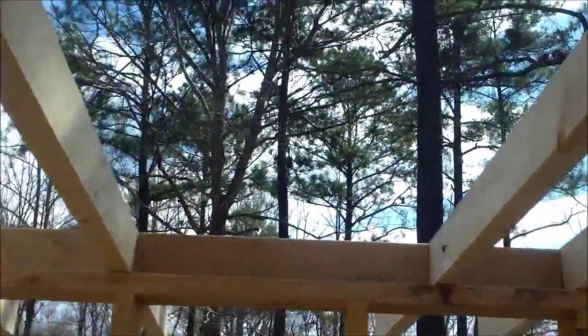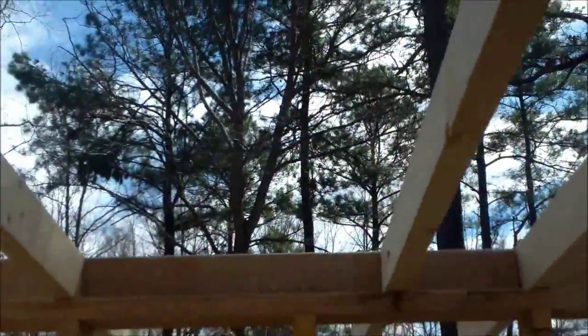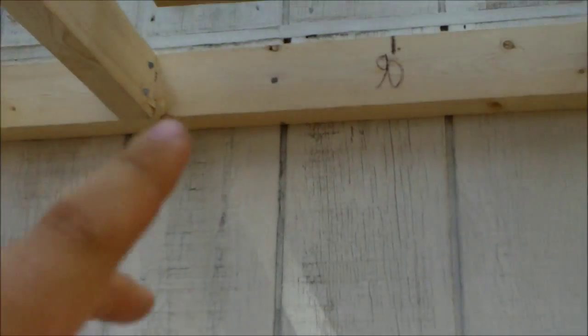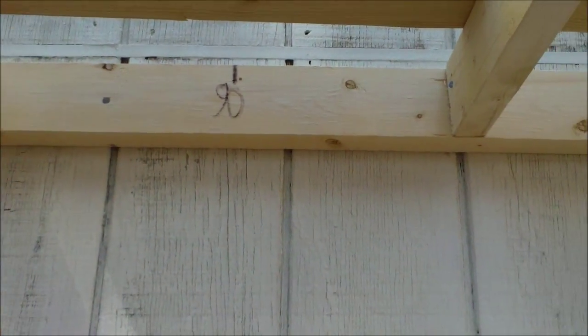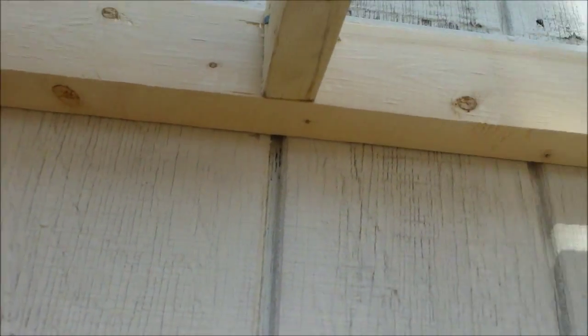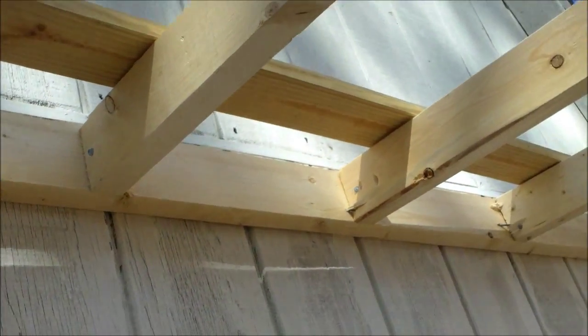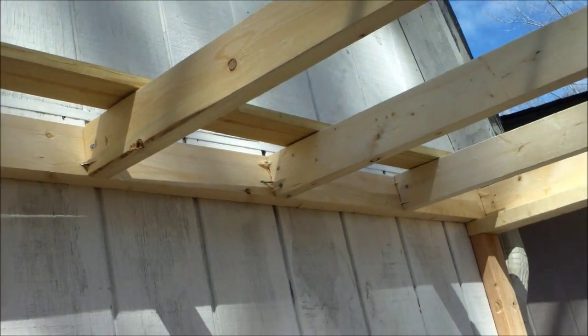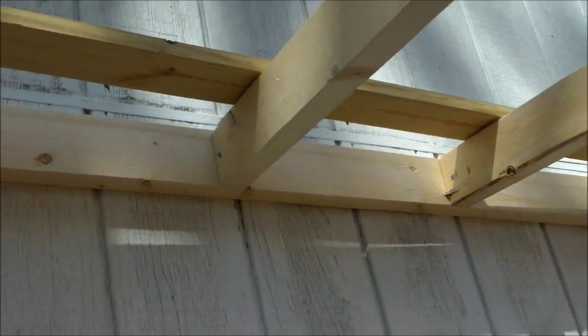And man, I ask, why is this wider than this? Well, the reason why is what I was gonna do is at 90. See, I marked 90 inches. These pieces of wood are 8 foot long. I'd put a joist there and let it hang over 6 inches, because 96 is 8 feet. And then that way the roof would kind of have a little overhang.